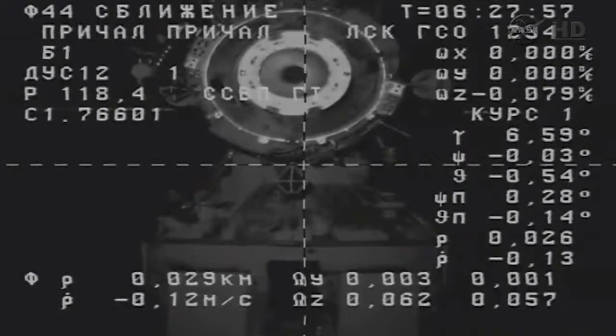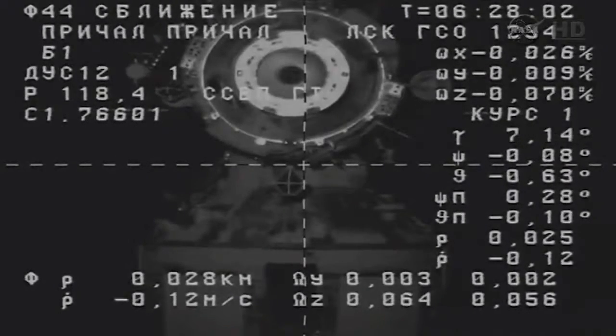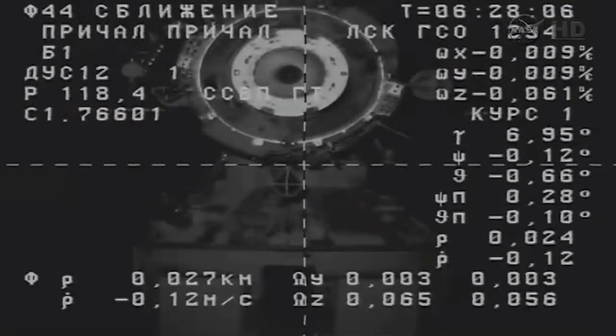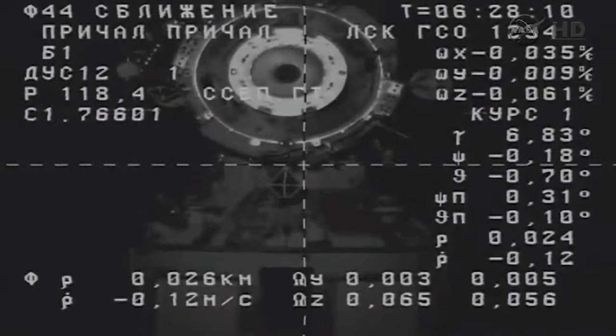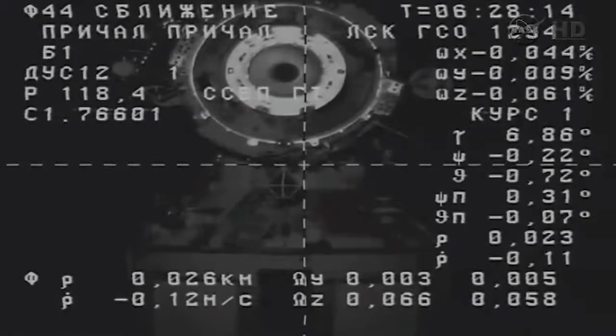I'm ready to activate Rabota and breakout allowed. Okay, it's a go in work. And I'm sending the breakout allowed. Both commands have been sent.